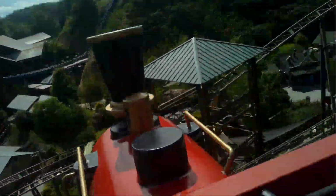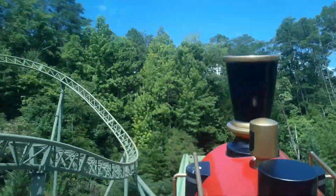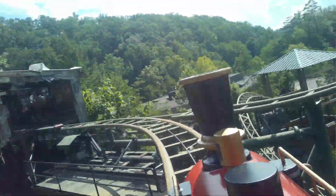I was surprised how good the airtime is on this roller coaster, especially if you are riding in the front or back row. After another turn, the train slows down at the mid-course brake run. The ride makes a 180-degree turn, followed by another airtime hill that leads into a low-to-the-ground S-bend. The train has now entered the event building.